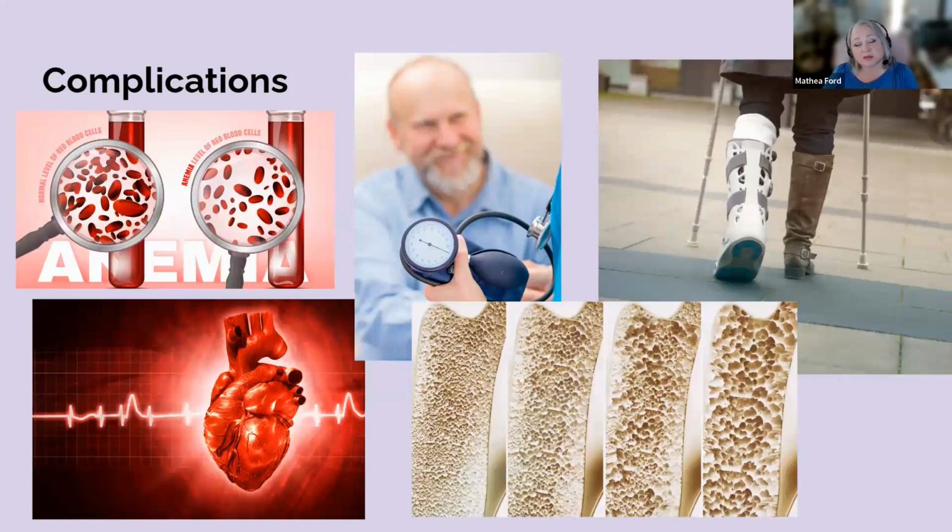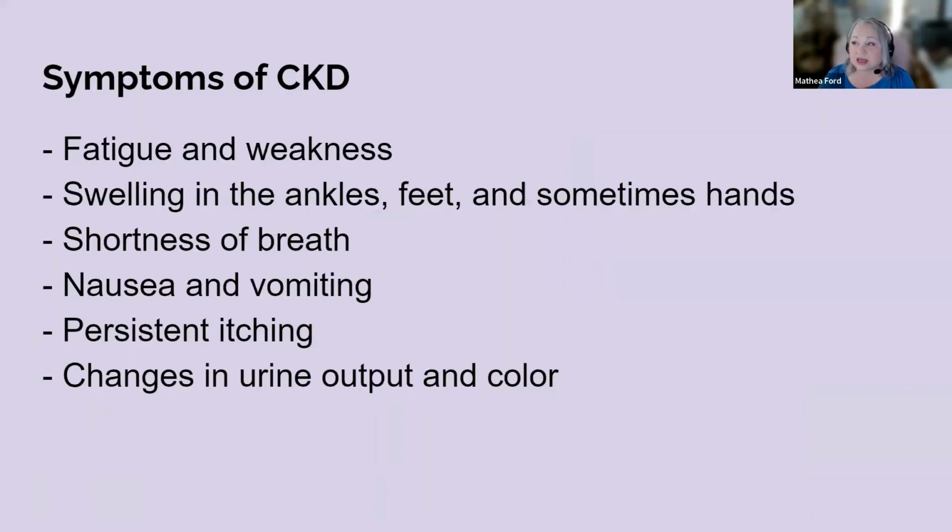So let's talk about some of the complications that can arise from chronic kidney disease. Unchecked chronic kidney disease doesn't just affect the kidneys, its repercussions ripple throughout the body, leading to a host of complications that can significantly impact one's quality of life. High blood pressure is both a cause and a complication of CKD. Damaged kidneys can't effectively regulate blood pressure, leading to hypertension. A lot of people don't know that your kidneys play a huge role in maintaining your blood pressure. So this in turn can cause further damage to the kidneys, creating that vicious cycle of deteriorating health.